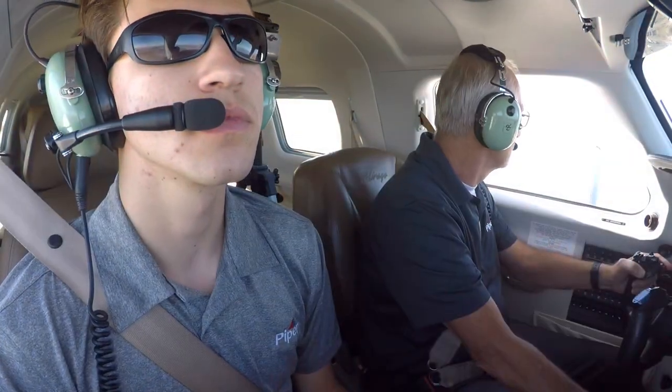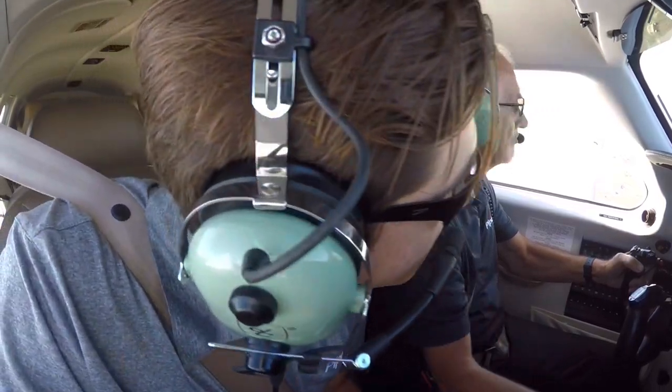Two Alpha Foxtrot, begin turn inbound to the airport at your discretion now, and contact Tower 119.9 in the morning. Okay, inbound to the airport, we're going to start that turn now, and over to Tower, 119.9, Two Alpha Foxtrot, good day.